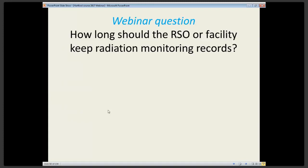So, you're wearing a badge. Radiation safety officer has the badge records. How long does the radiation safety officer have to keep, by law, radiation monitoring records? This is a webinar question.